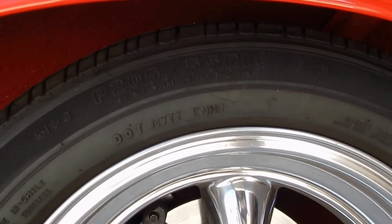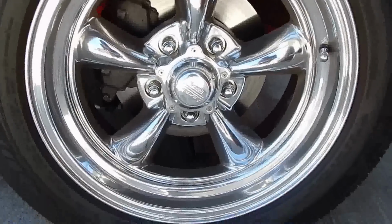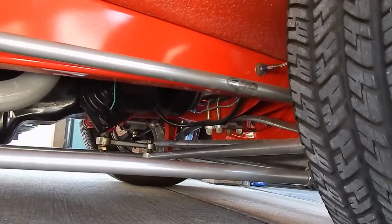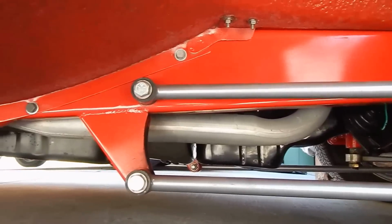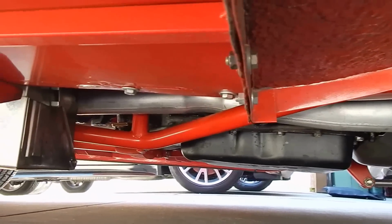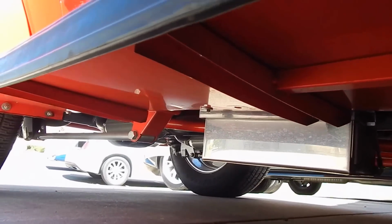Tire size on the front's a 205/55 R16, so it's got 16-inch American racing wheels on the front with the disc brakes. Very nicely done. 4-bar front end. The owner just recently, within the last 100 miles, upgraded the transmission to an overdrive. It's a 200 R4. Fits between the rails very nicely. There's the battery box, stainless steel.